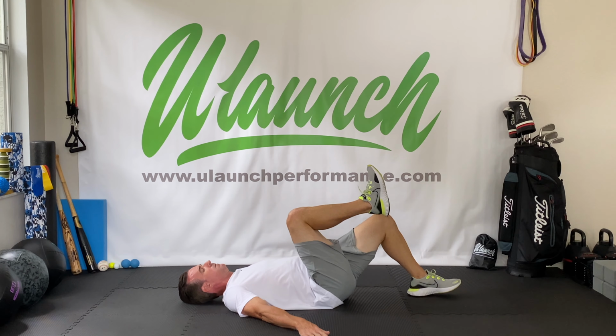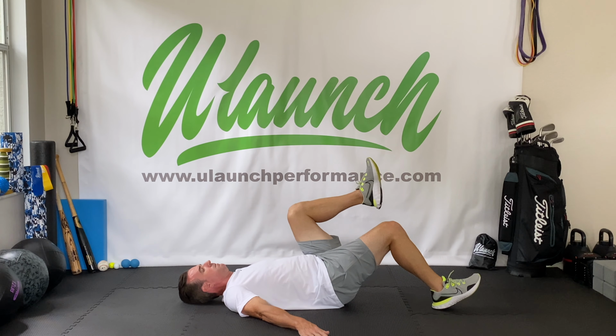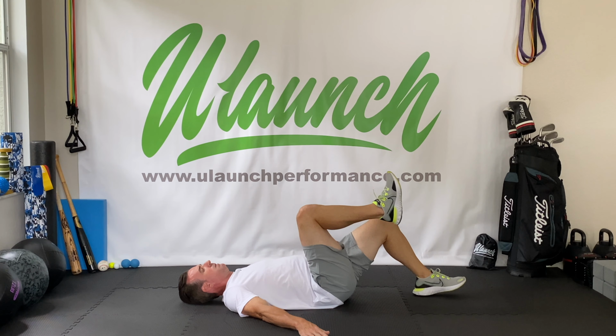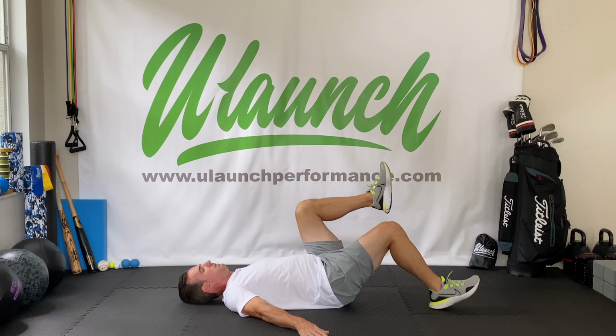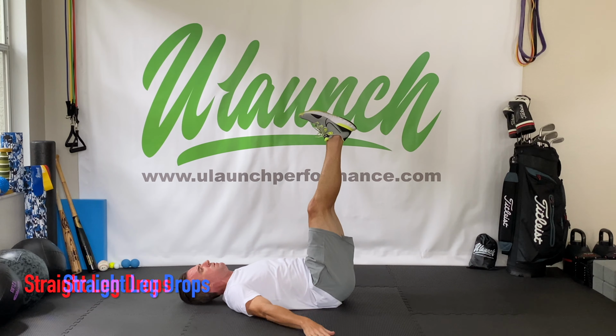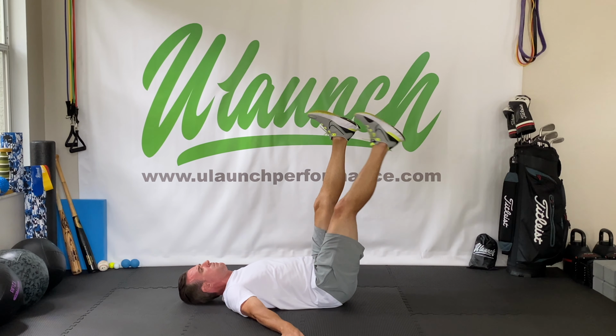So what I'm gonna show you here is some leg drops. And again, we're gonna start on our back, knees elevated, and we're just going to drop one leg at a time. Again, your lower back should remain touching the ground throughout this exercise. Once you can do the single leg drops, then we'll do it from a straight leg position. So both legs straight up in the air, drop one leg at a time.